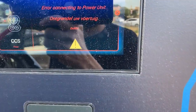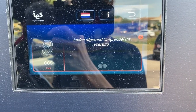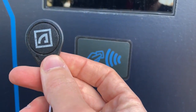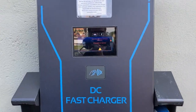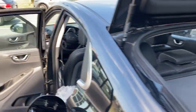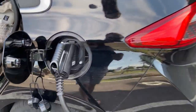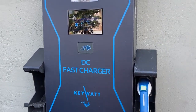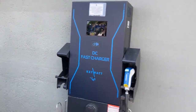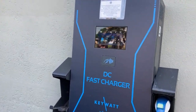Oh no, error connecting to power unit. My Virta badge, communicating one more time. Oh no, the same error. But I've had this before, so we're gonna keep trying. So be warned, these kilowatt chargers, these plugs, they look the same as every other plug, but they're not the same. So keep pushing them to your vehicle, because they have a very typical way of starting the charge. Keep pushing till it starts.